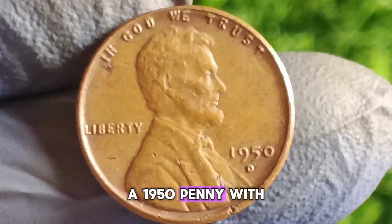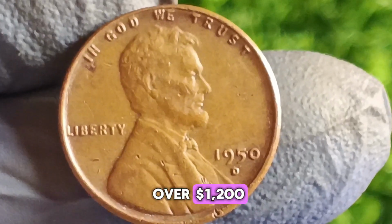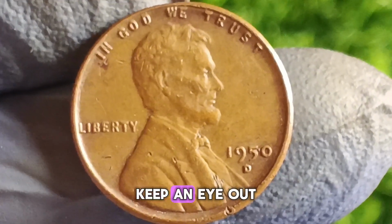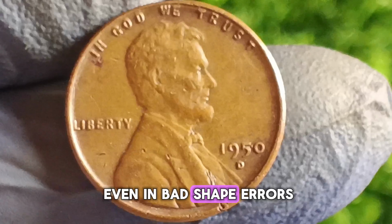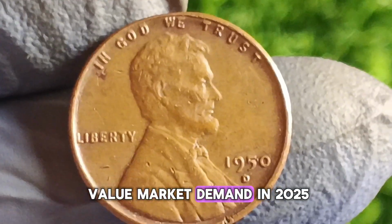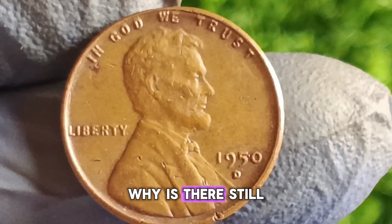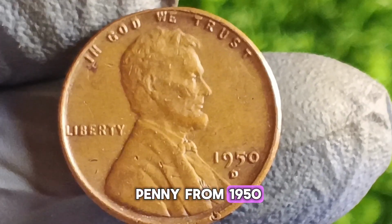A 1950 penny with a strong double die error sold at auction for over $1,200. Keep an eye out. Even in bad shape, errors make coins explode in value. Market demand in 2025. Why collectors still want it. Why is there still demand for a common penny from 1950?